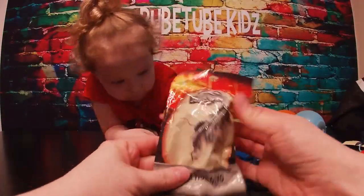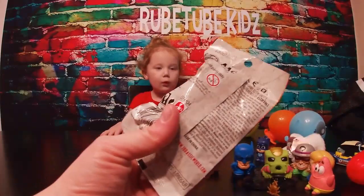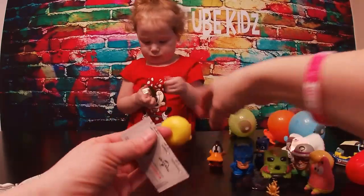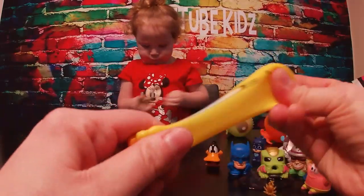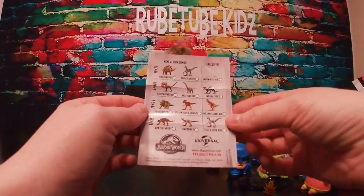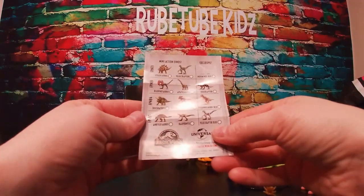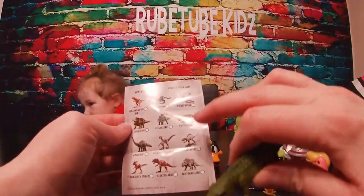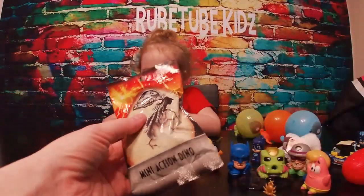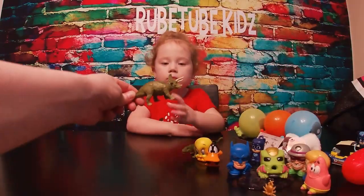Let's see. We'll open a Jurassic World blind bag. Mini action dino. I don't know. You don't know. It doesn't say on the back or how many you can get. But I have seen the checklist and there's a lot. And there is Tweety. Squishy. Which one did you get? Let's see here. I don't see him, but there's a bunch on here. Oh, there he is. He's right there. There it is. Cute. You want to see the checklist? We got one more of those. A mini action dino, Jurassic World. Oh, look, a Triceratops.